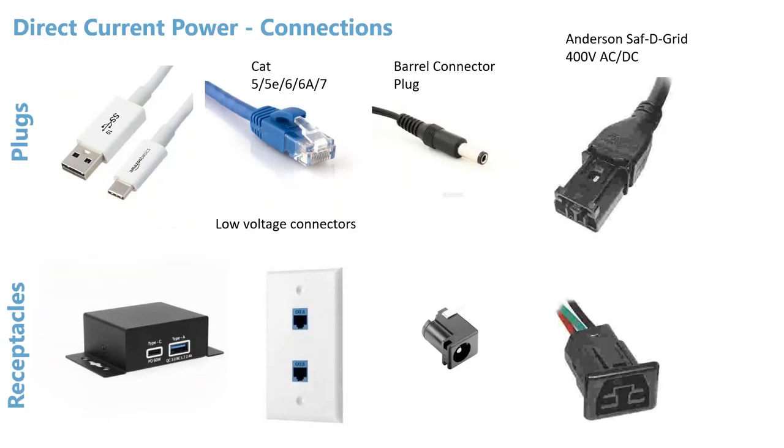So let's see the plugs and the receptacles. On the top left corner, you are going to see the traditional USB 1, USB 2, and the smaller one is the USB-C. After that, we find the category 5, 5E, 6, 6A, and 7, the traditional data cable. Then we have a barrel connector plug, followed by an Anderson SAFED-GRID, 400 volt AC/DC. Most probably, the industry is going to standardize around a cable similar to this Anderson SAFEGRID with the following features.